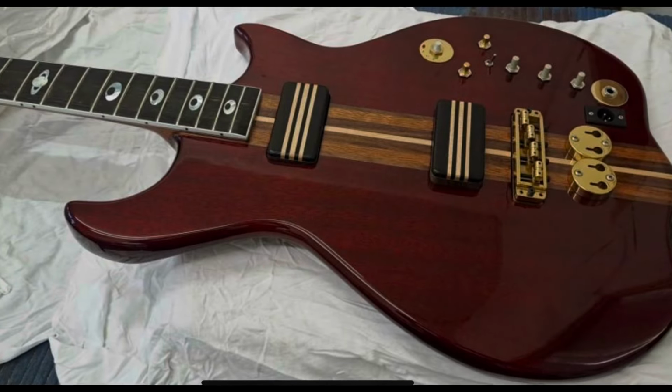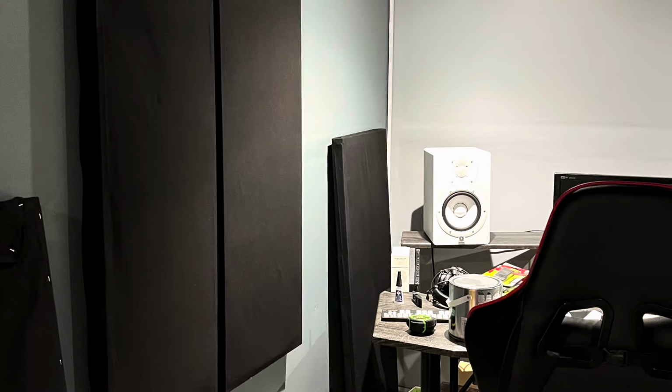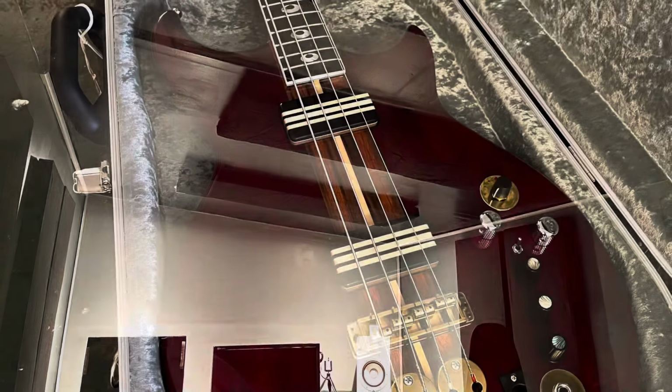By this point, my Jaydee bass was ready for collection. I couldn't wait for that. It had been a couple of years in the making. And I'd also finished the acoustic panels in the wall and the ceiling, which reduced the echo, and the sound was pretty good.